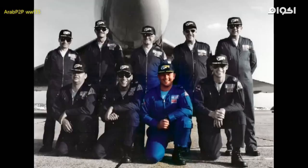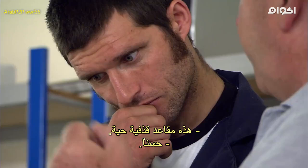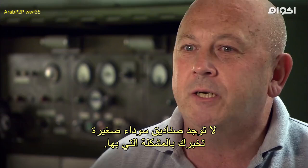Taff is a highly experienced former RAF engineer. He worked on Vulcans for 30 years and flew with the Red Arrows as the back seat technician. They are live ejection seats. So, 558 is his pride and joy. This is temperamental, high maintenance. It's a proper engineering aircraft. There's no little black boxes to tell you what's wrong with it. You get to know and feel the aircraft.